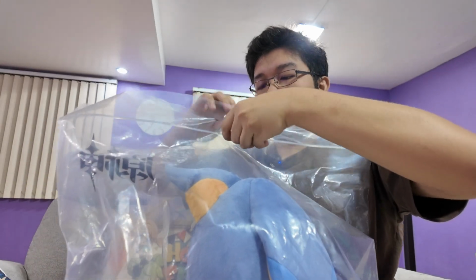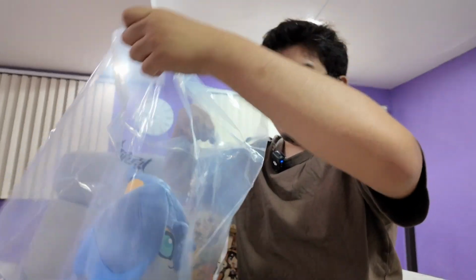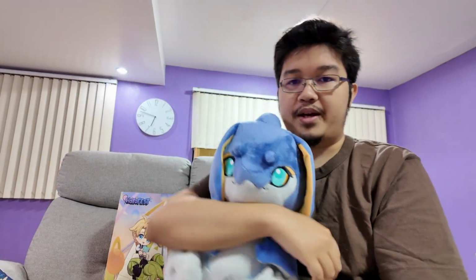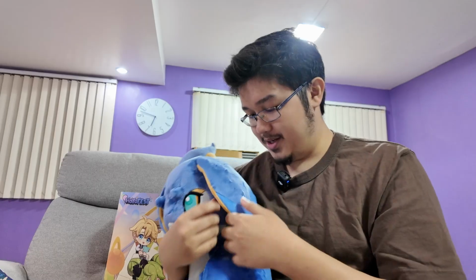This one cost me the most amount of money. If I remember correctly, this one on its own was 2,400 pesos. This baby is so big. It's so soft. It's so cuddly. It's so huggable. Oh my gosh, it's so huggable. The ears flap. The ears flap.